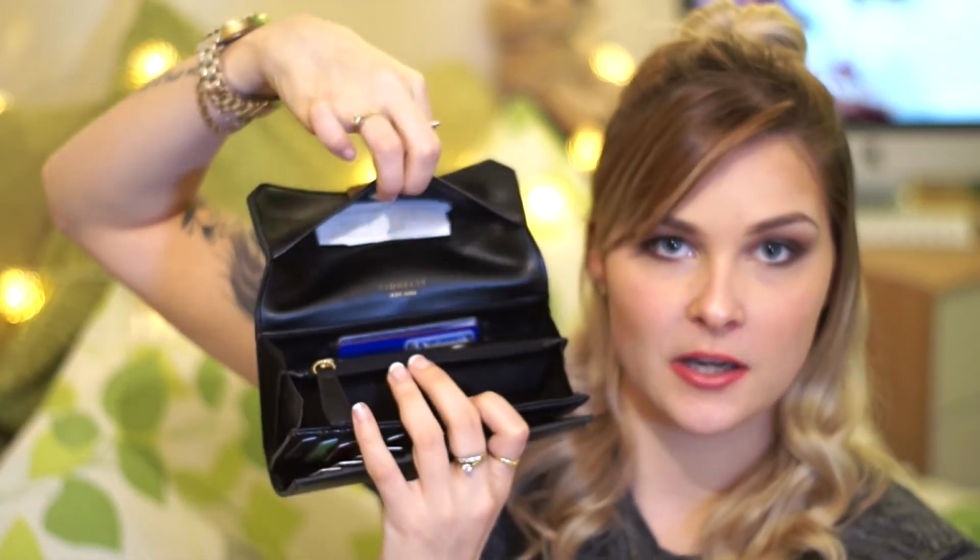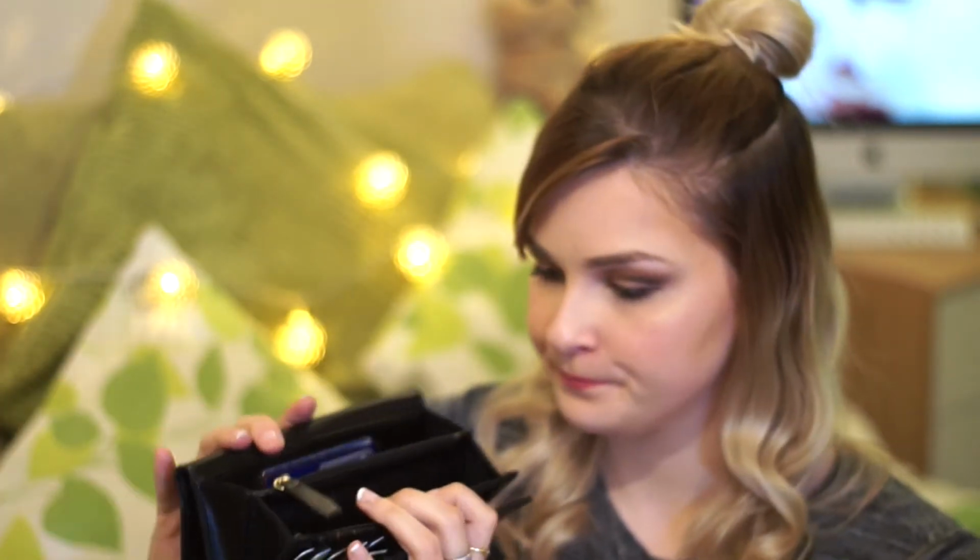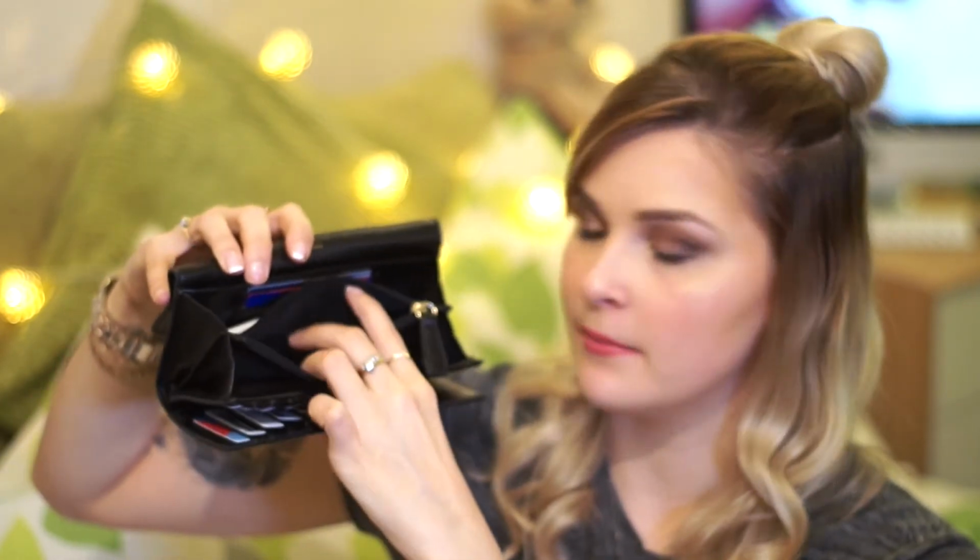And then when you open it up, in the little lid bit, I just pop a few receipts and things just to keep handy in the top there. And then you've got a section in this part here where I just keep my change. Not that I've got a lot of it in there, but any notes and bits go in the middle.